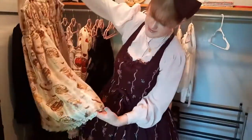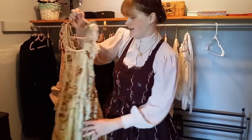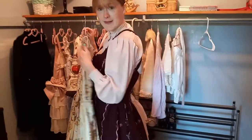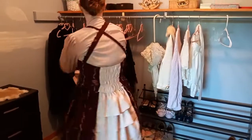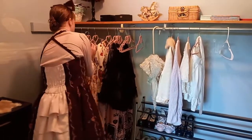I am so excited to find all the different ways to coordinate this because I have been looking at it from afar like forbidden fruit, and it's finally here. It's in my wardrobe, and I'm so ready to wear it. So definitely keep your eyes out for that video because it will be coming out soon.